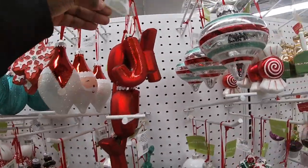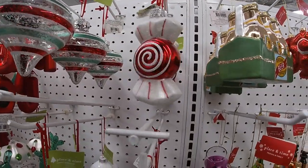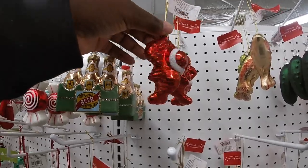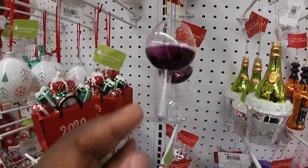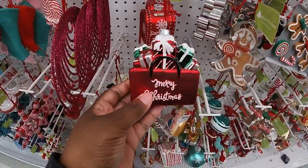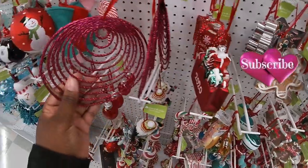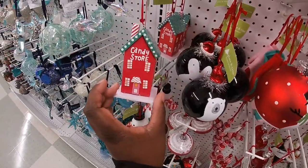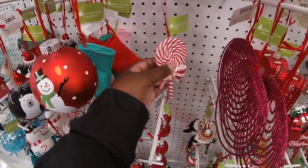This one says Joy, 15. Original beer. 10. 10. Says Merry Christmas. Santa's mail. 10. Look at these back here. Candy store. These are cute, for 7. Little candy cane.